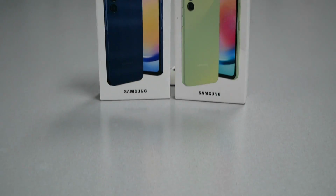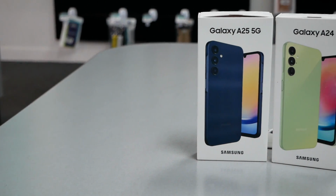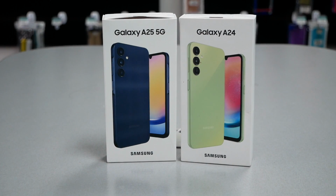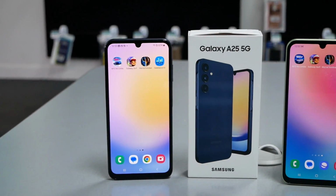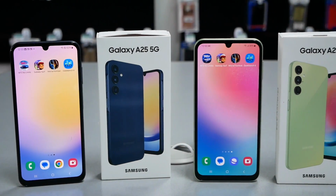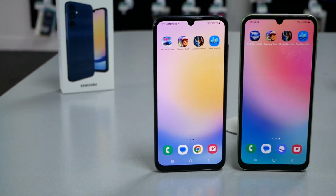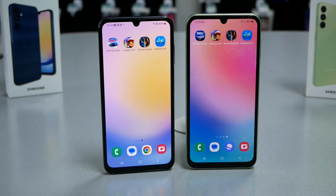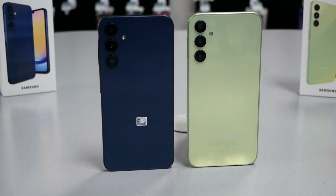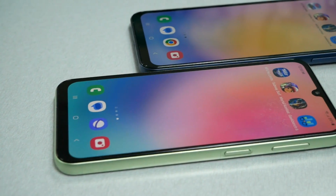Now, generally speaking, there's not much difference between the A25 and the A24, except some minor differences such as a little bit faster processor, the camera performed a little bit better, and some other things like the design, build construction, and the battery are very identical on both phones. Should you upgrade? If you have the Galaxy A24, do not upgrade to the A25. I would just look to something else to upgrade to. Now, if you are in between these two phones, you don't own any one of them, I would say go with the Galaxy A25, but keep in mind that you're paying more money than for the Galaxy A24.